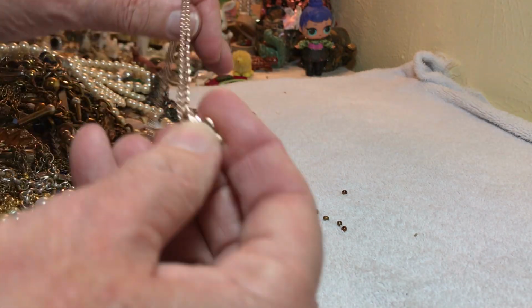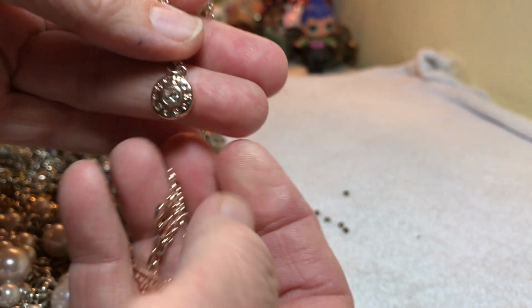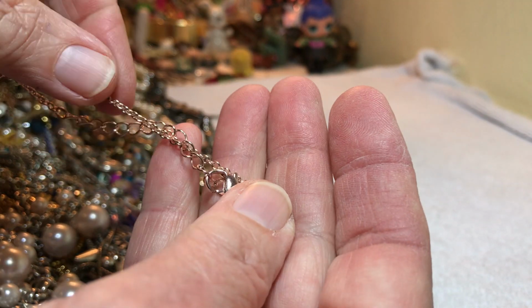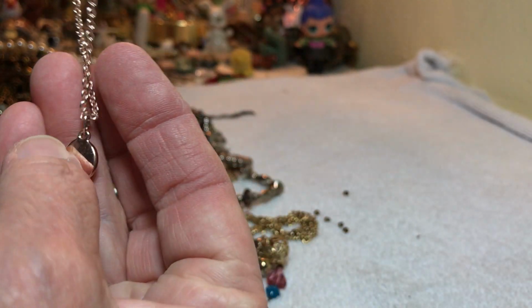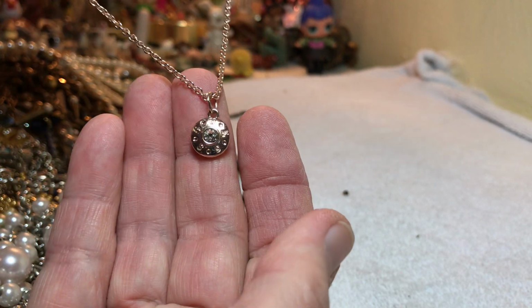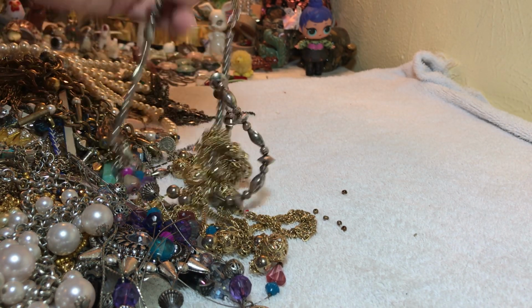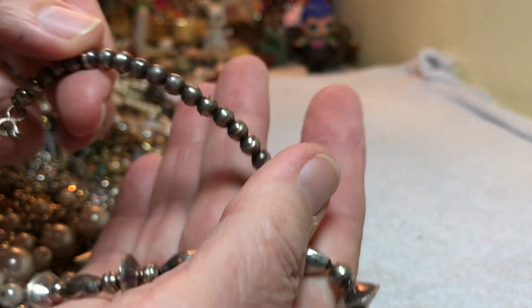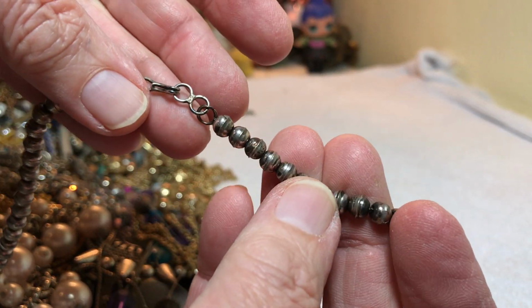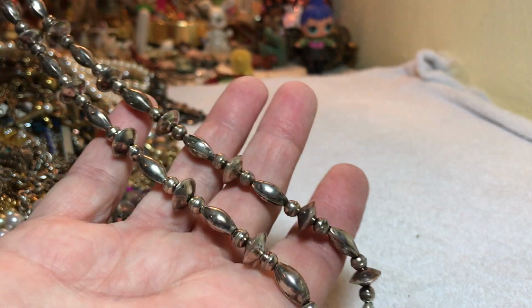This is a guess. Rose gold with the rhinestone. Net little necklace. It'll be right up on your neck. $4. This one did not test as sterling. And it's like a boho from a different country. $4.